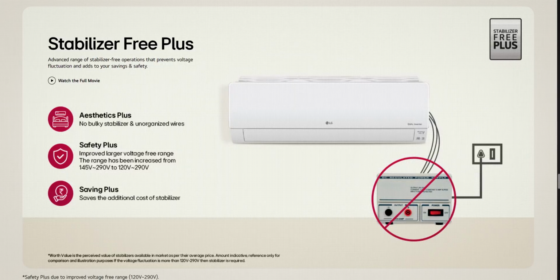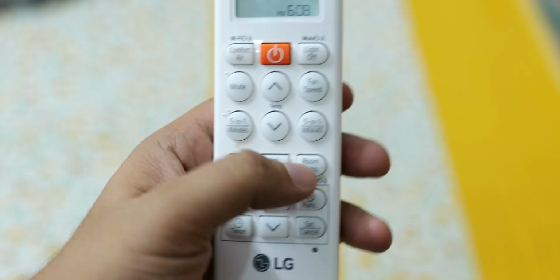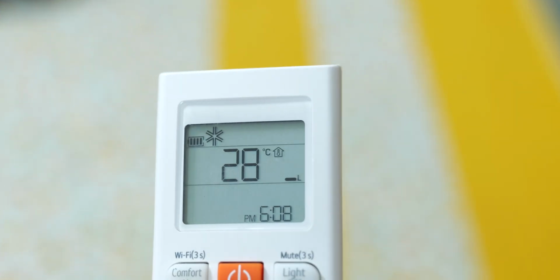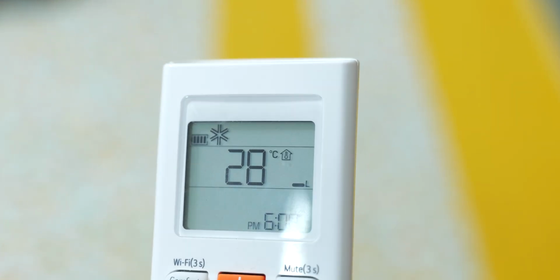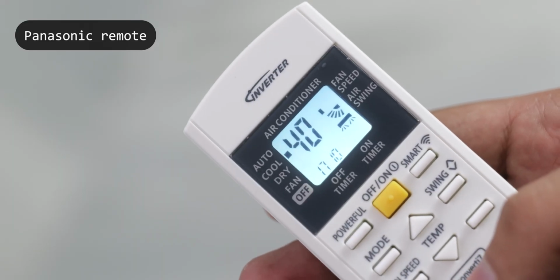All brands have stabilizer free ACs, but this LG model can work in the 120V to 190V range, while most other ACs work between 145 to 190V, so this is another small advantage. The AC remote also has a feature to check room temperature, which I didn't find on other ACs. The only feature that I felt an absence of is that the remote of this AC doesn't light up, which is super useful while operating it at night.